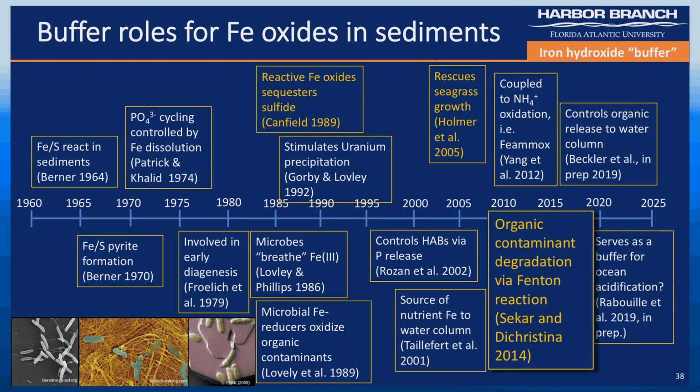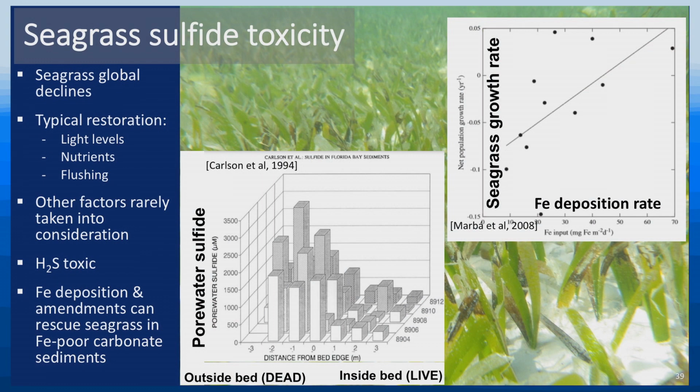Maybe I'll skip that one just because I don't have too much time. But iron oxides do mediate organic contaminants via an abiotic reaction. But I think I'm running long, so I'll skip that. So this is some work that Andrew, my student, has been working on. Seagrass is in a global decline.